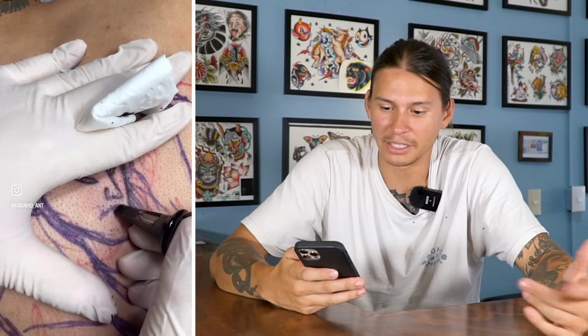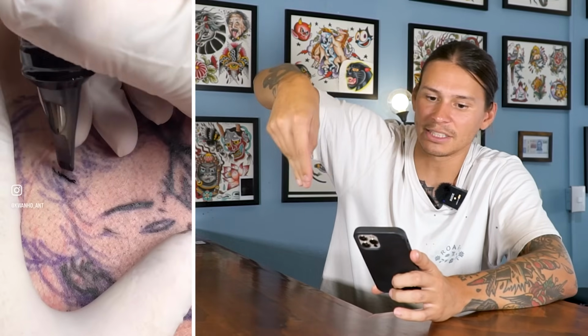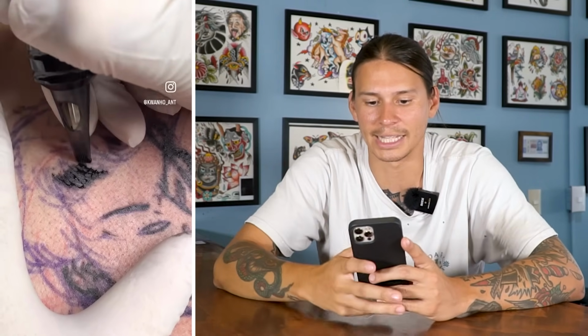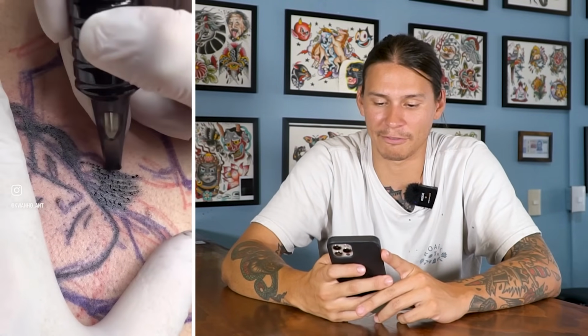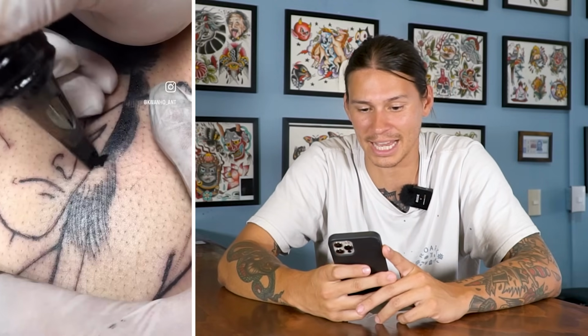You have a liner, you have a shader. And when you have a shader, it's like this. And if you're tattooing it like this, it'll work, but it's kind of weird, because any movement of this will fuck up the lines. But we're watching it and it still looks like a fucking good tattoo. So I guess what my major takeaway from this one is, just because something doesn't work for me doesn't mean it won't work for anybody else.